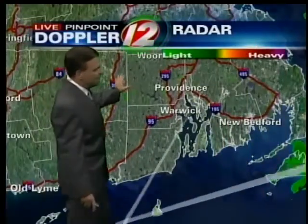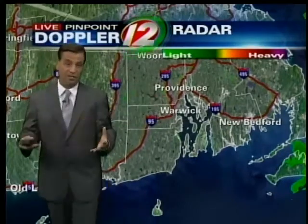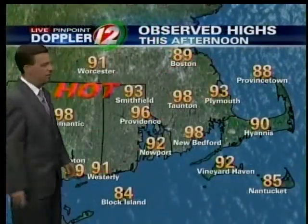Here's the present radar, live radar. Not much going on. Wouldn't rule out a passing shower or even an isolated thunderstorm, though it's more the exception right now rather than the rule. I'm not concerned about severe weather.